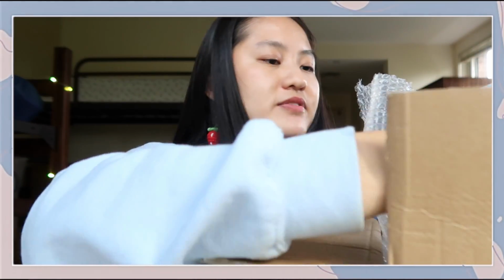Next up, we have the keychains. We have two designs. They are the same as the stickers, but in keychain form. I started getting these colorful keychain attachments on the top. In the beginning they were usually gold star, gold heart, but now they're colorful and they match the color of the keychain.